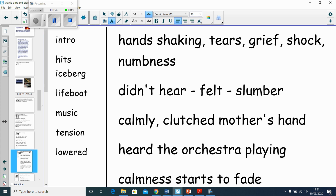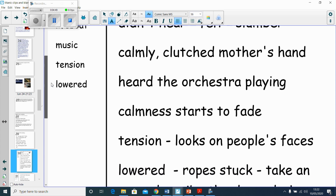Okay, so it hits the iceberg, so maybe you didn't hear the scrape of it hitting the iceberg, but you felt the shudder as Titanic hit the iceberg. Maybe it woke you from your sleep, but you can see here I've got a better word from sleep, waking me from my slumber. Okay, and then you might say that you calmly gathered with other passengers on the deck and describe the calmness around, people chatting, people not panicking. You clutched your mother's hand, so we've got a show don't tell, clutch your mother's hand as you boarded the lifeboat.